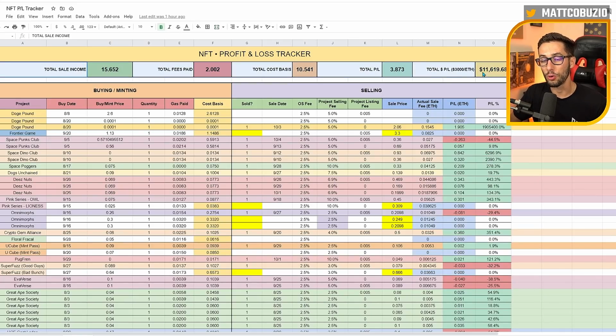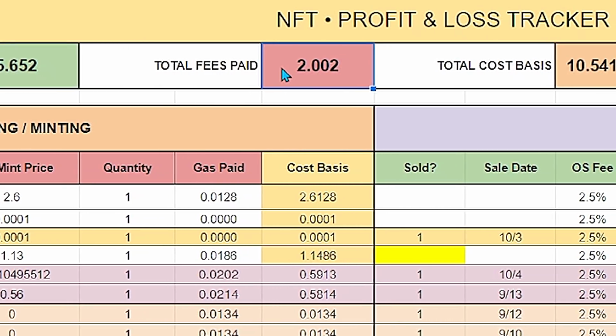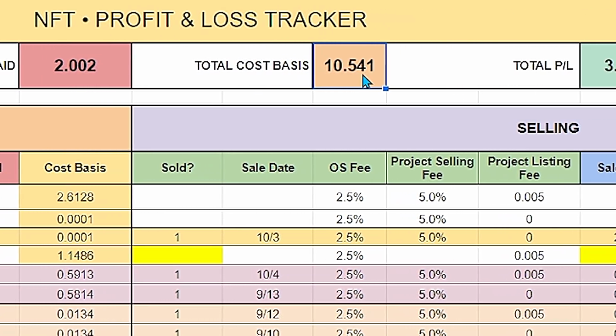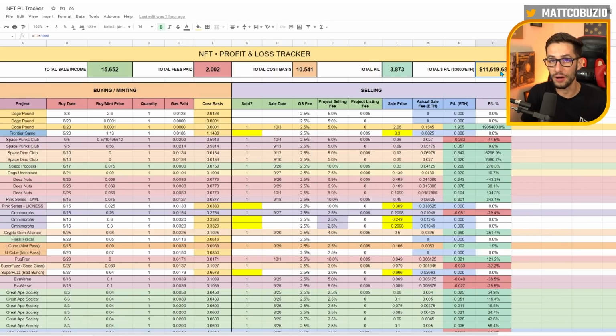Up here, you can see the total numbers that I really want to know. I want to know how much money I've brought in through NFTs, how many fees I've paid, how much money I've spent on NFTs, and overall, how much I've made or lost. And then for fun, I put it in US dollars to see what's a number that I can relate to.